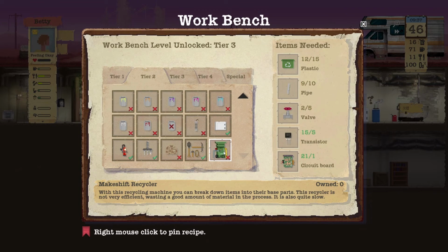And I can't quite recall how much plastic we need. Okay, so we need 3 valves. The transistors and circuit boards, we've got so many of those. We need 3 valves. So I imagine when we bring back the extra valve that they've got out in the way, that'll be 2 valves and 1 pipe. And I think we're carrying a bit of plastic out there as well. So then we will need ourselves 2 bits of plastic.